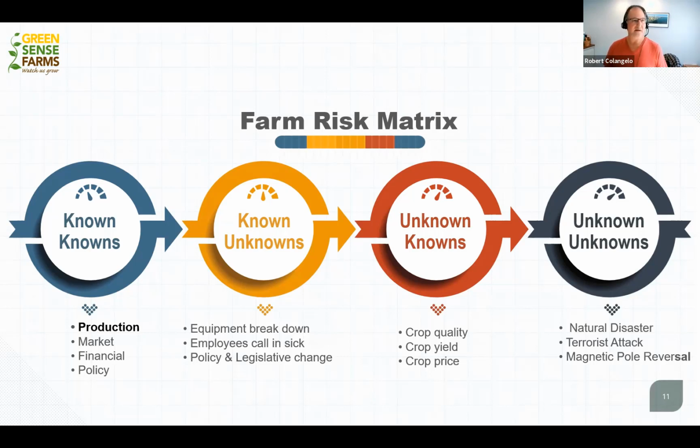We don't know when. We know that policy and legislation could change in ways that impact us, but we just don't know when. On the unknown knowns, we know we can grow a crop, but we don't know what the quality of that crop will be. We don't know what the yield will be. And sometimes we don't know what price we'll get for that crop. And lastly, the unknown unknowns are really the difficult ones to guess.